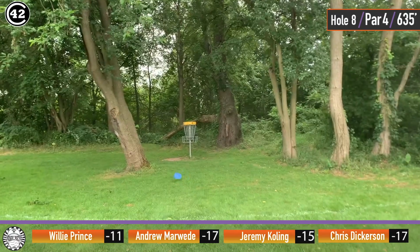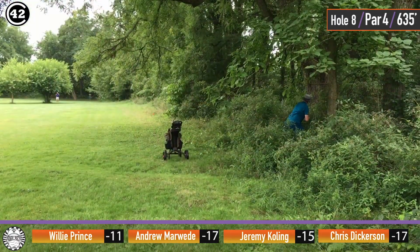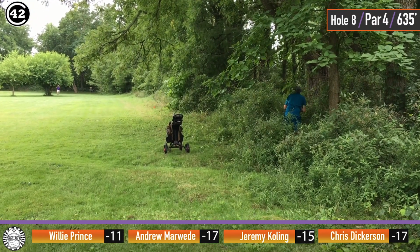And he's going big forehand around the outside. And wow, that is a great result there. Yeah, especially after that tee shot was overturned, to be up there parked for the birdie.